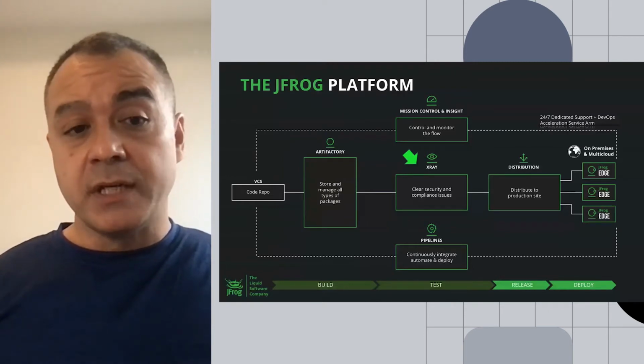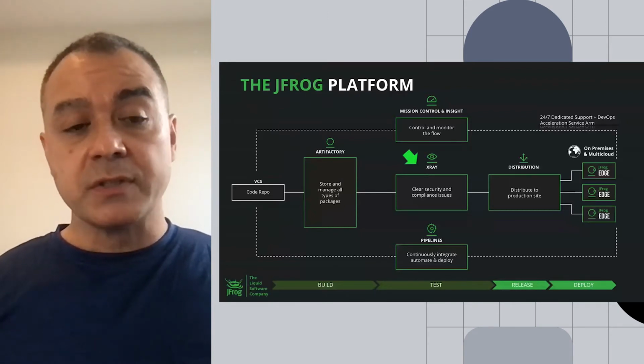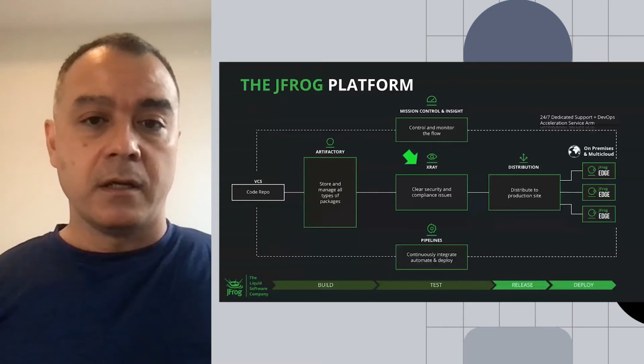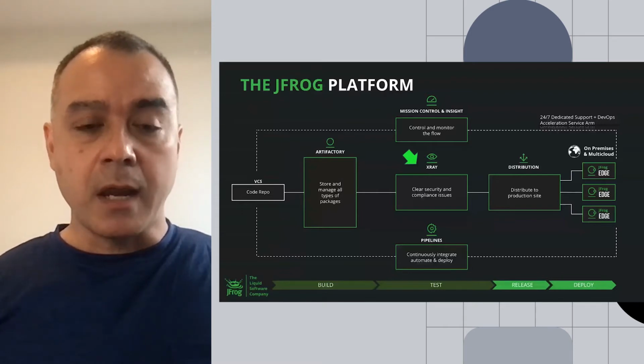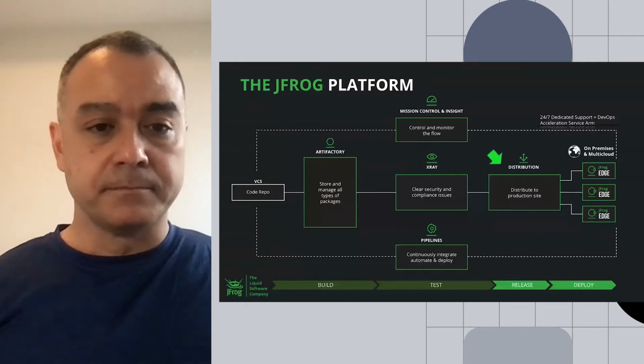What Xray also does is check for license compliance. Particularly if you're using open source products or software, there are particular licenses that may not work well with your enterprise products, so you can restrict those.